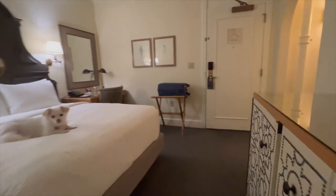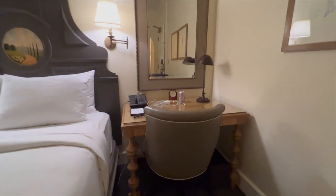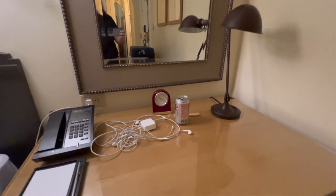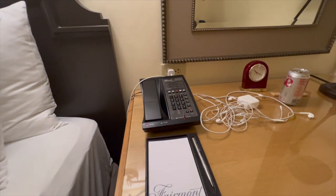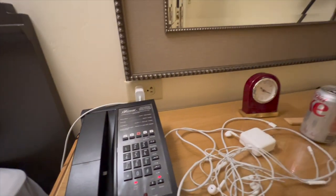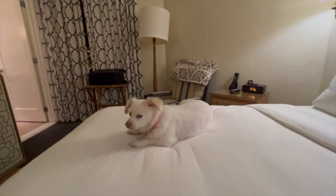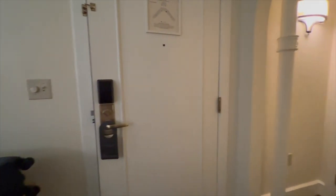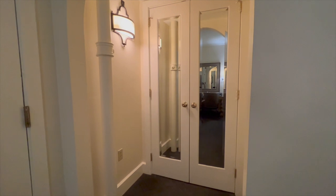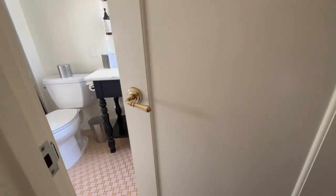Now, 260 square feet may seem kind of small, and it is, but it did have a queen bed. It was only the two of us. It was clean and remodeled. Oh, and I forgot to tell you that it even came with a free bottle of local wine. This mirrored closet came with a safe, a place to hang your clothes, and some shelving. Okay, let's check out the bathroom.